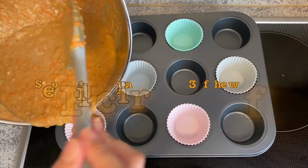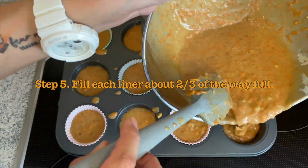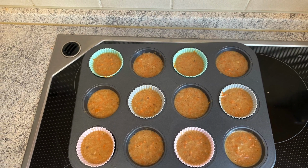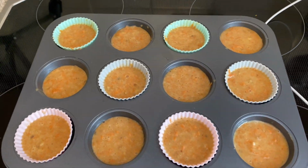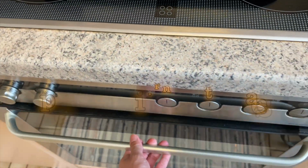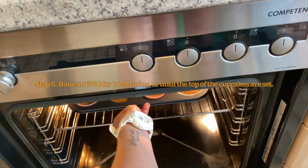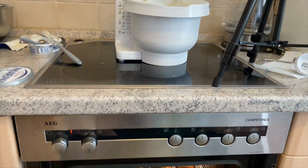Mix. Now we will transfer it to our cupcake liners. Ta-da! So let's put it in our oven. A few moments later. Ta-da! Okay, I'm gonna draw my image shot.